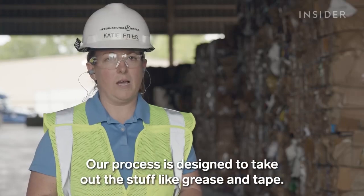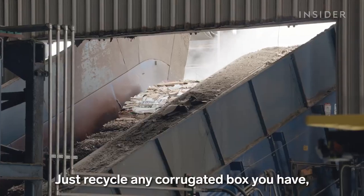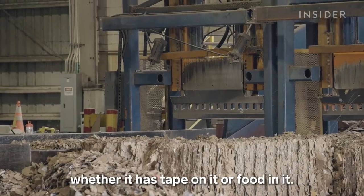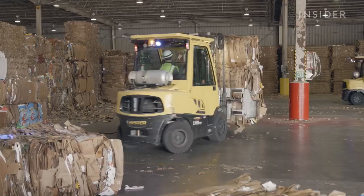Our process is designed to take out the stuff like grease and tape. Just recycle any corrugated box you have, whether it has tape on it or food in it. It can be used to make paper again. Then you can recycle a pizza box.